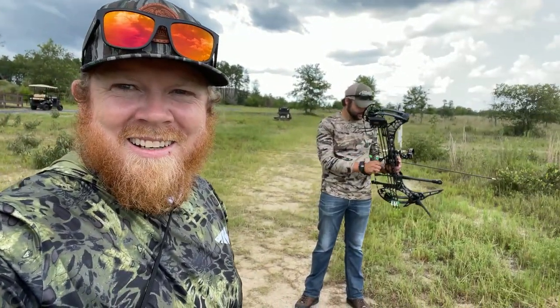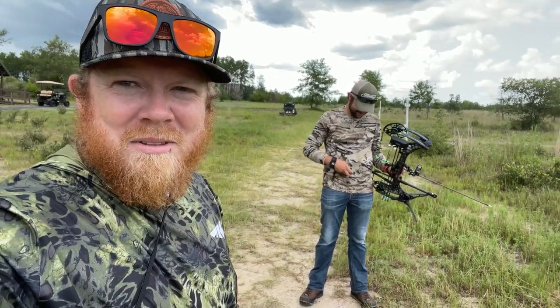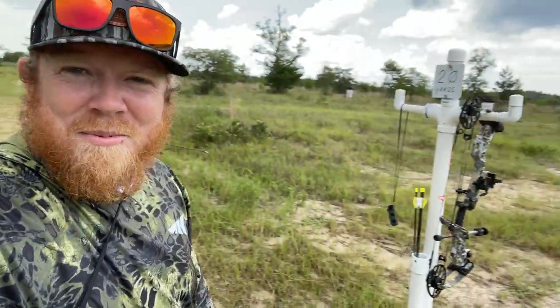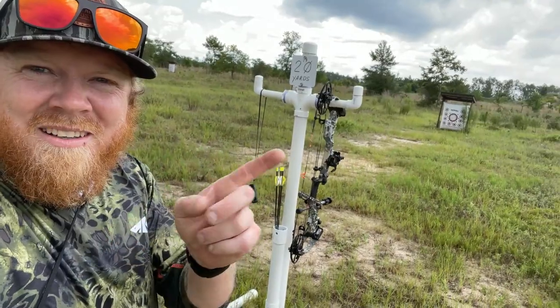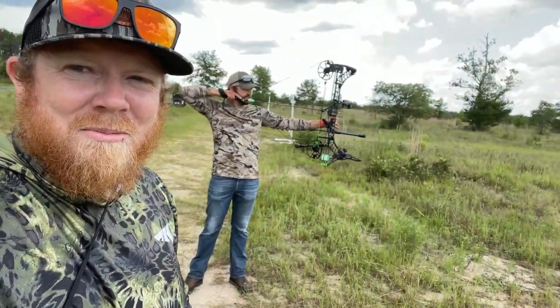What's up, everybody? We're out here at Bay County Shooting Range with Jordan. Maybe a few others might show up today, but right now we're sighting in our bows. We're at the 20-yard mark, shooting at that target. Mine's pretty much on because I sighted it at home.